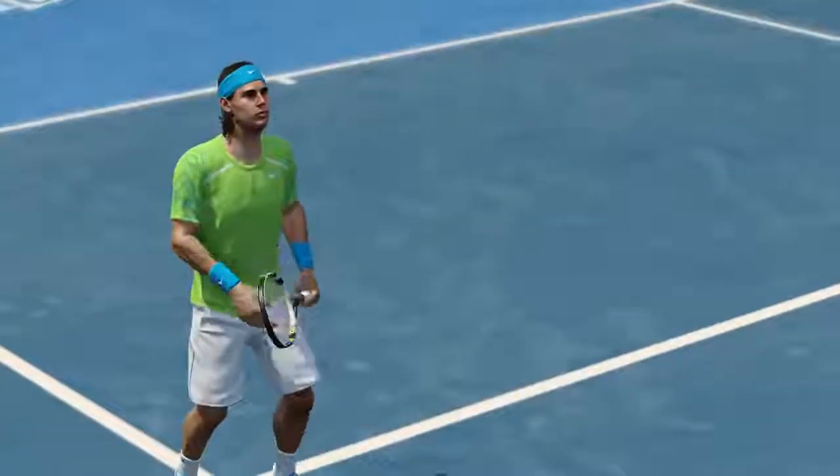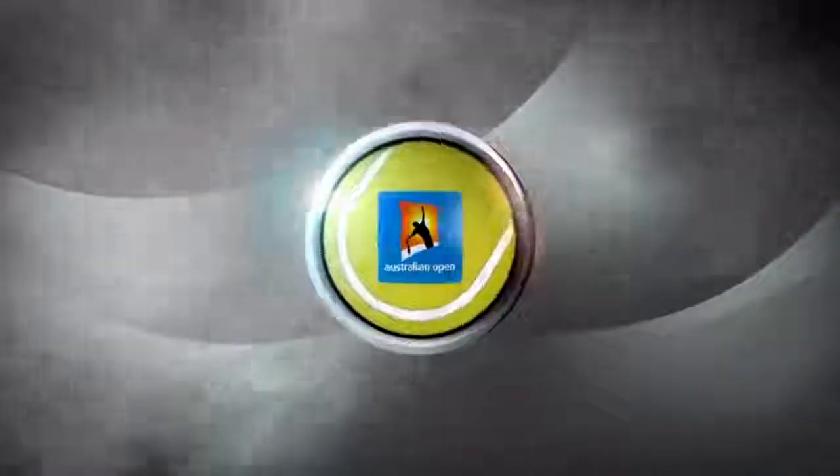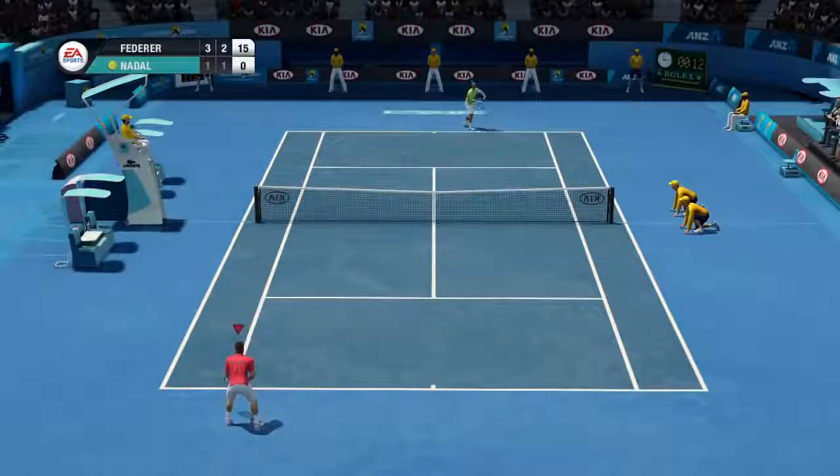Oh, backhand into the net. Got to get over that. The easiest way to win a match is not to have to do anything special, just go out and let your opponent do it for you.